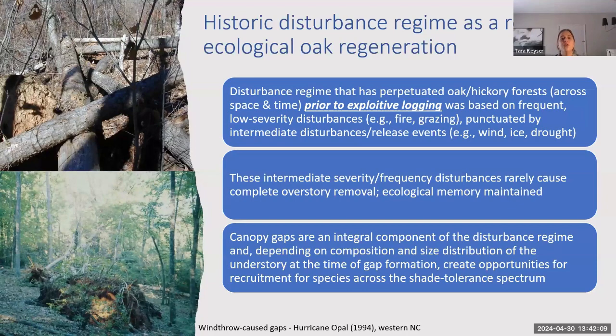So we can use the disturbance regime that facilitated the establishment of our current oak and hickory forests as a recipe for how to manage our contemporary forests. I like to use the word recipe in lieu of blueprint because with the recipe, especially a cooking recipe and not necessarily a baking recipe where you have to be super specific, we can take a little bit of this and a little bit of that and hopefully achieve a desired result.